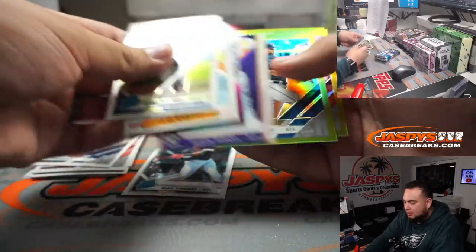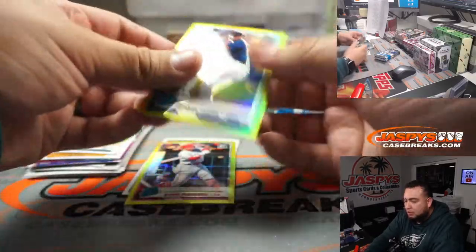Eloy Jimenez. David Fletcher, Josh James.